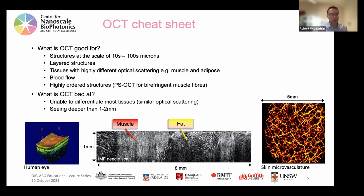Other bits where OCT is useful, it tends to be very good for blood flow. There are some nuances that happen in the noise in OCT. It's this thing called speckle noise. It's a very grainy noise, and it has some characteristics which look very different in flowing blood to solid tissue. So there are some post-processing algorithms, called speckle decorrelation, which allow you to look at an OCT scan and differentiate blood from stationary tissue.